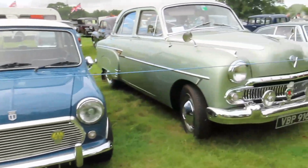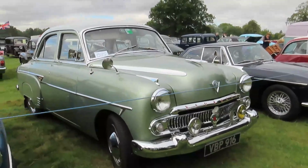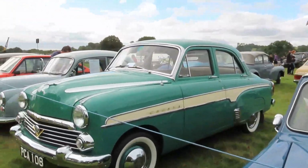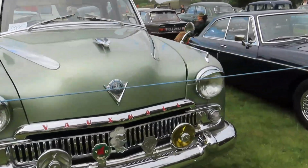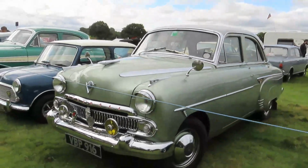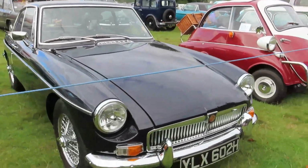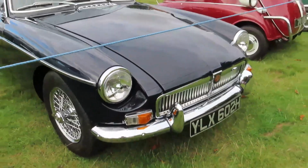Quite a late Mini. Oh, and another Vauxhall Cresta. I believe this is a slightly earlier one, maybe. Do a little comparison. I think it might be just that little bit earlier. But a few extra and more outlandish pieces of chrome. It's a very smart MGB GT with the Lucas P700 lamps that made their way onto lots of classics.